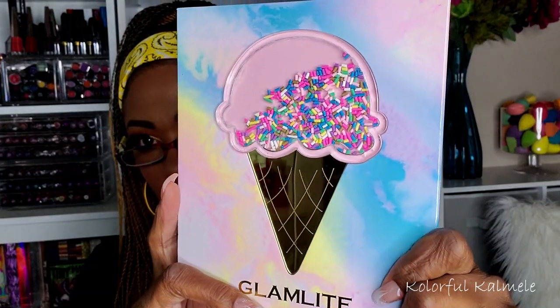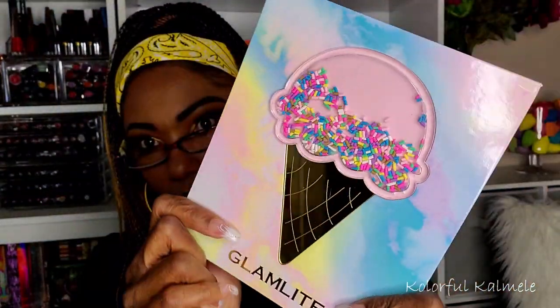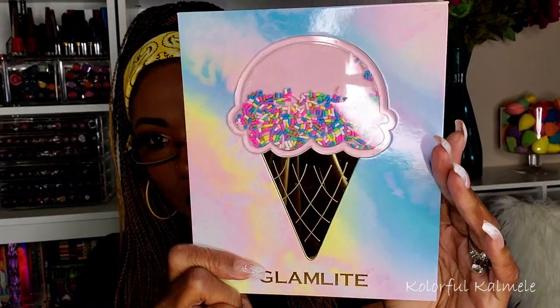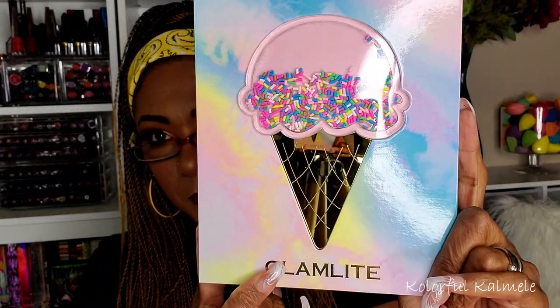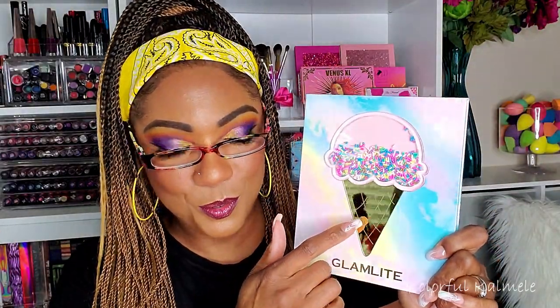Okay. Like I said, I know I'm on the late bus with everything, but it's so cute. Oh my gosh. Look at this. Look at the sprinkles in there. Do you see the sprinkles? Just getting their little sprinkle on. So cute. And it says Glam Light. Sorry about the ring light, you know how it goes. Content creator problems.